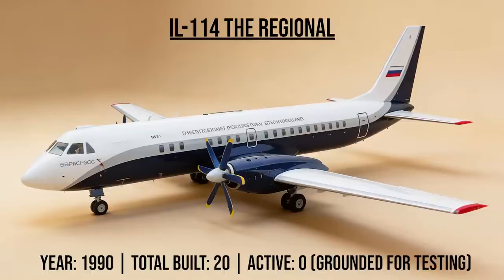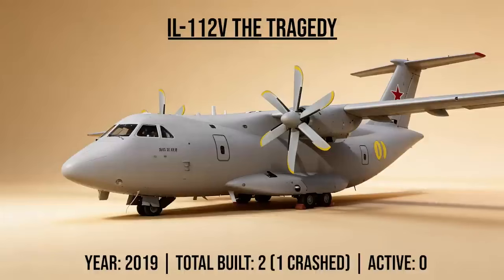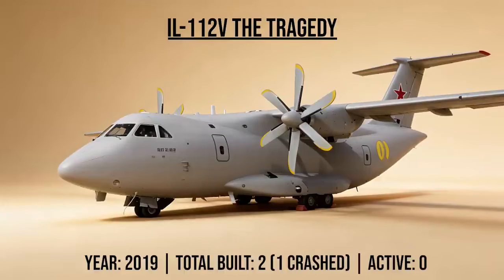IL-114, the Regional, a modern turboprop designed to replace the aging Antonovs. It has struggled with engine reliability for decades. IL-112V, the Tragedy, a light military transport designed to replace the ancient N-26. The prototype crashed in 2021, putting the program in jeopardy.